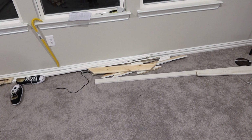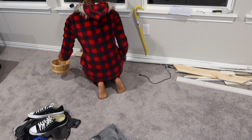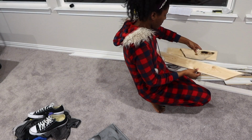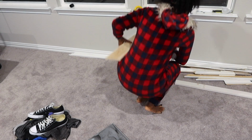Okay, so here some of this wood has brad nails in it, and it's actually from the trim around the room, the trim and the border. So first I'm going to get the wood that doesn't have any nails in it because I don't have my gloves, and then you'll see me come back and get the wood with the nails just so I can make sure that I don't poke myself.